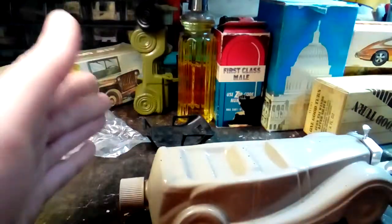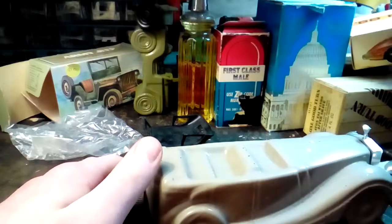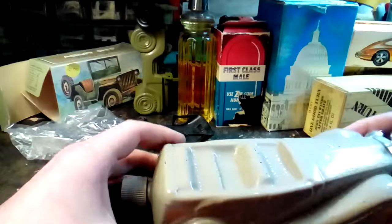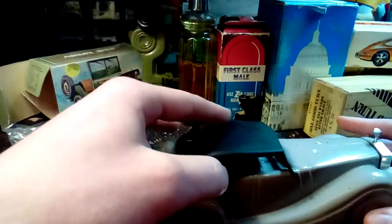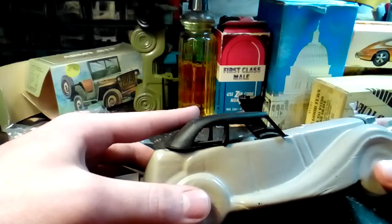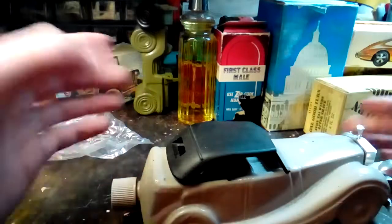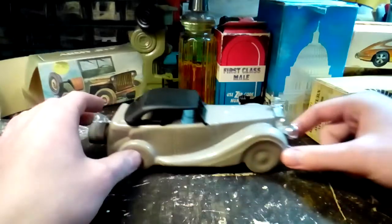Out of all of these, the only one that is empty is the Porsche. And this is the only one that doesn't have a box. It's missing the back, and it's missing the top. This isn't the right top for it, as I later found out. But if it's just sitting in my dark curio cabinet with the rest of my Avon stuff, you probably won't be able to tell that that's the wrong top for it.